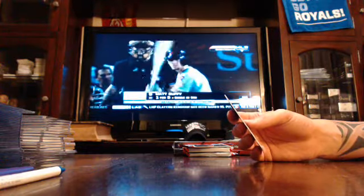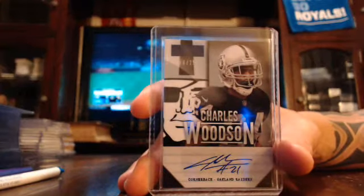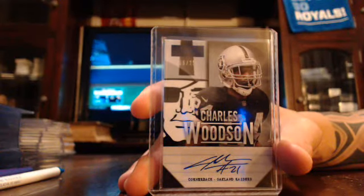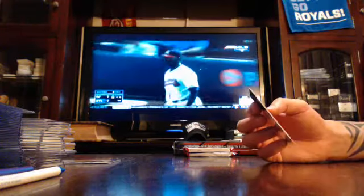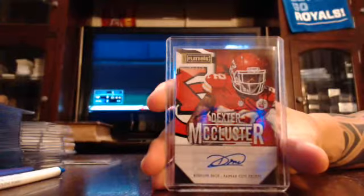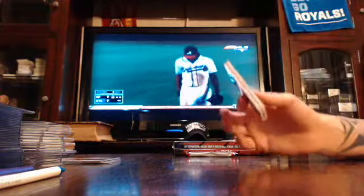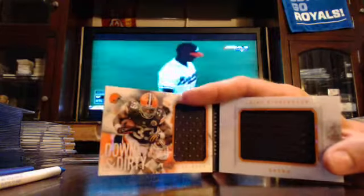Got a nice veteran, future Hall of Famer to 25, in a Raider uniform, Charles Woodson. Charles Woodson for the Raiders to 25. Got numbered to 10. Numbered to 10, your Kansas City Chiefs, Dexter McCluster. Dexter McCluster for the Chiefs. Got a little down and dirty. Numbered to 32, single colored, Browns, Trent Richardson.